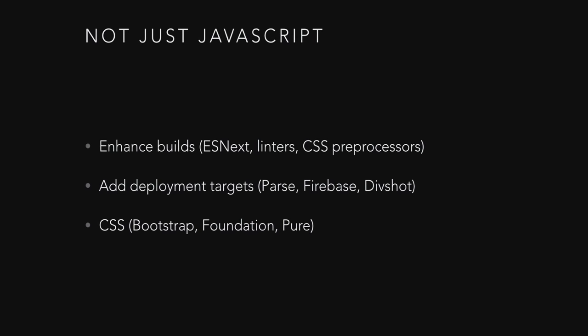So there are a ton of static hosts for web applications, things like DivShot and Firebase. One command will deploy to staging, and then a single other command will promote that staging build to production. This is, I think, really huge. The fact that we now have this conventional build tooling that anyone can plug into.